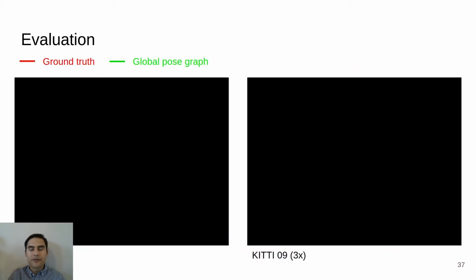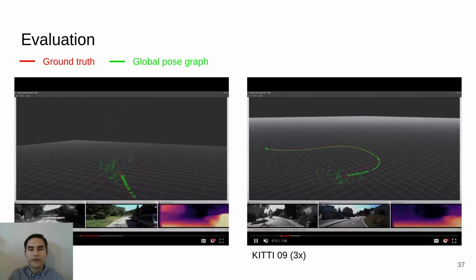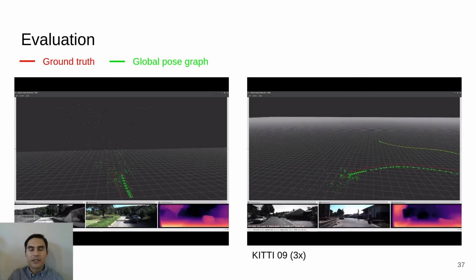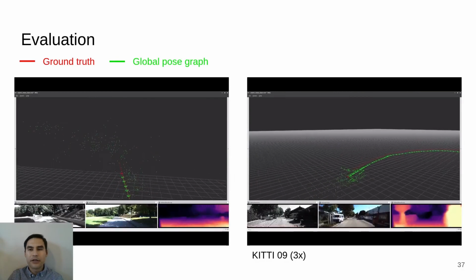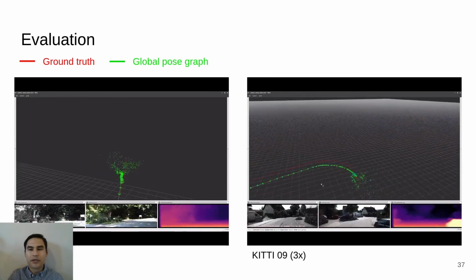Here we show examples of our pipeline running on the KITTI odometry benchmark. The ground truth pose is shown in red, and our global pose graph is shown in green. The coarse depth maps estimated by our depth prediction network are shown in the bottom right. As can be seen by how closely our trajectory in green tracks the red ground truth, our method is capable of estimating accurate metric poses using only monocular imagery.